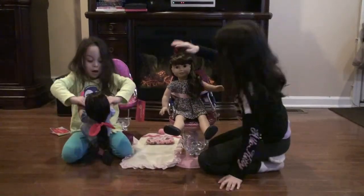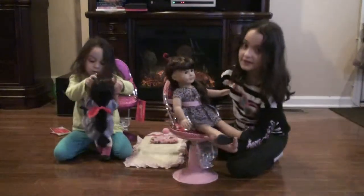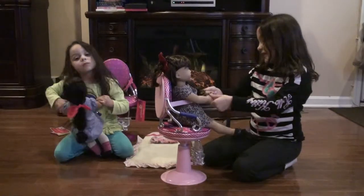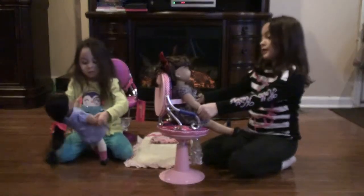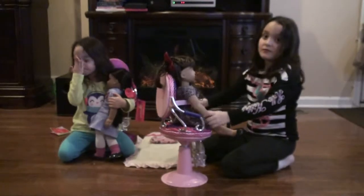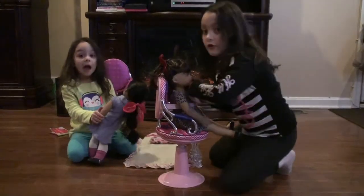Pretend to do their hair, not for real, just pretend. We like to pretend they're looking at us. We like to pretend we're playing school with them. We like to pretend there's a desk, and pretend they're covering school. We like to pretend this is their chair at school. They don't really go to school, because we're not allowed to bring dolls in school. So yeah, like that.